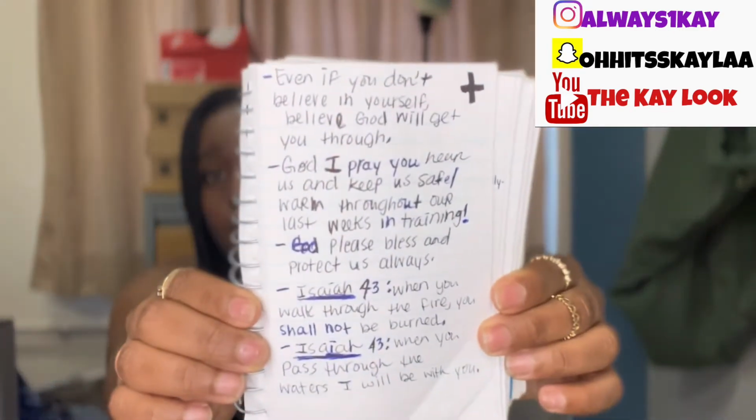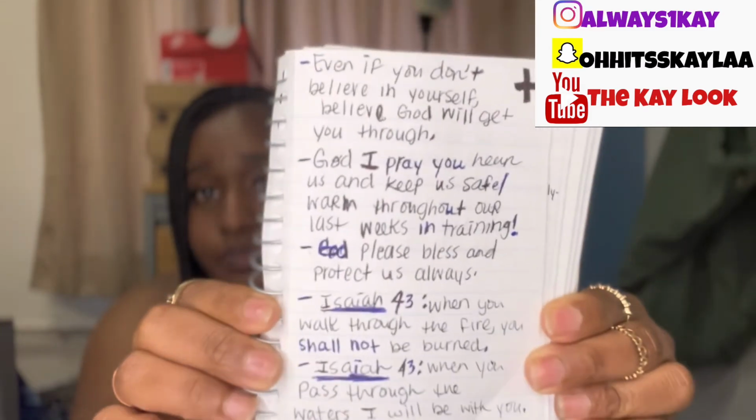So I encourage everybody to get a notebook and keep yourself sane in some type of way, whatever way you know how. Keep yourself sane. We were able to write letters and send letters. We were able to send letters and receive letters, so that's another thing that kept us sane.